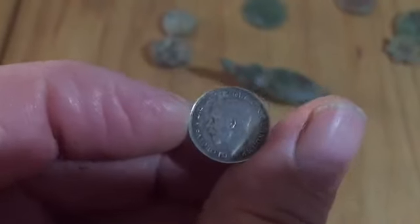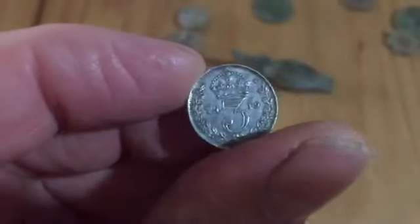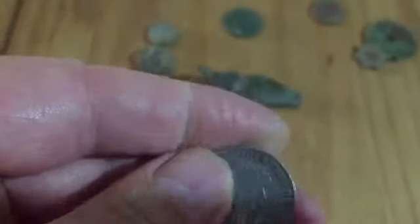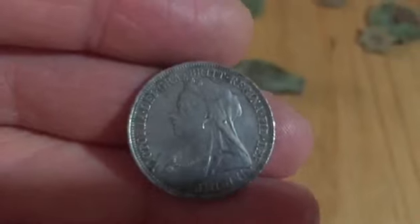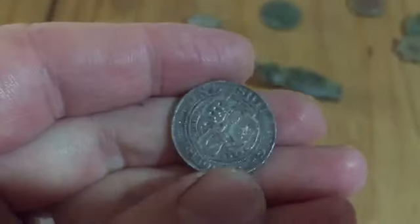Uncleaned. Just a bit of washing. It's nice, isn't it? Look at the detail they put on those there. That 1919 threepenny bit. And I loved this. That was the first coin out of the day. It's called a widow's head. She was in mourning for her Albert.